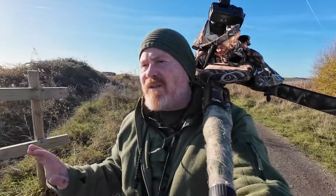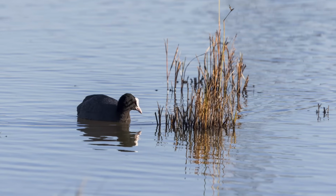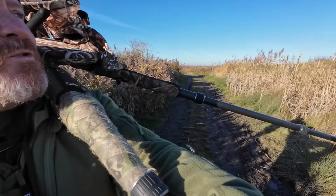But in that hide, I've not seen here, I always see a lot of coots. A coot is the bird with the white front to its bill, and the moorhen has got the red bit to its bill. And the way I remember that is that moorhen has got an R in it. That's how I tell people to remember it. Moorhen has got an R in its name, hence red, where coot hasn't. So there you go.